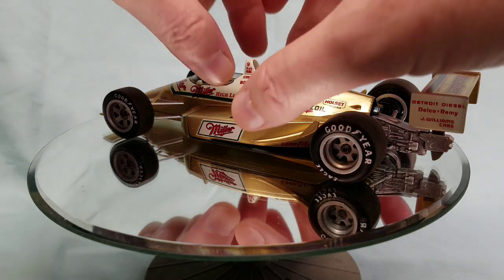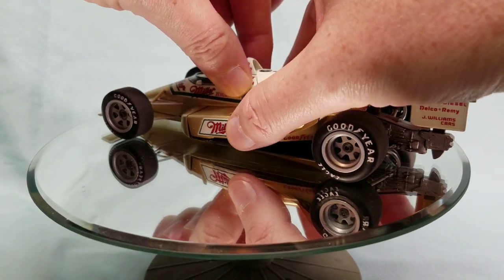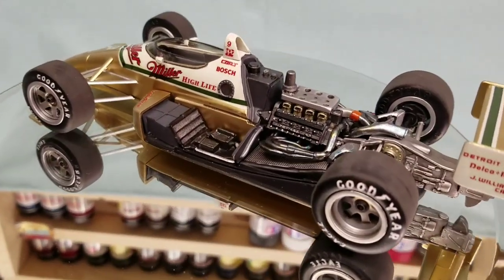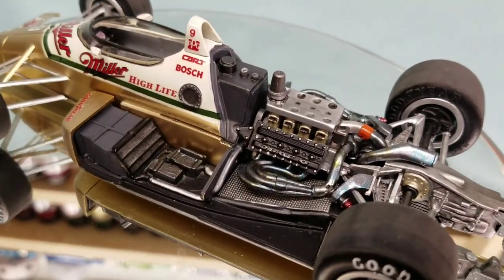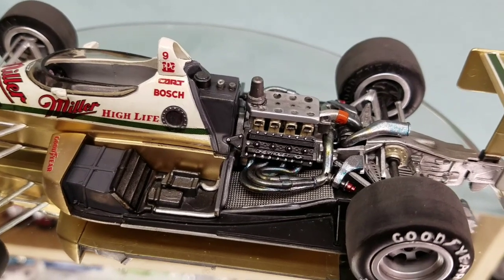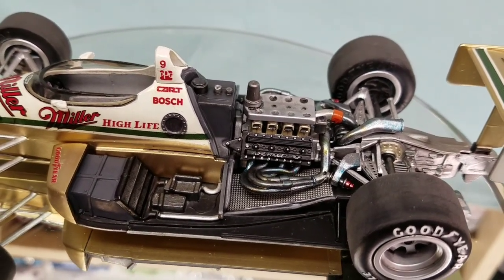Let's take off the engine cover. I had no idea when I picked up this kit that I would have this level of detail in here. And we're going to kind of zoom over here like this. And a beautifully detailed engine. We can even read the Chevrolet with the bow tie on there.